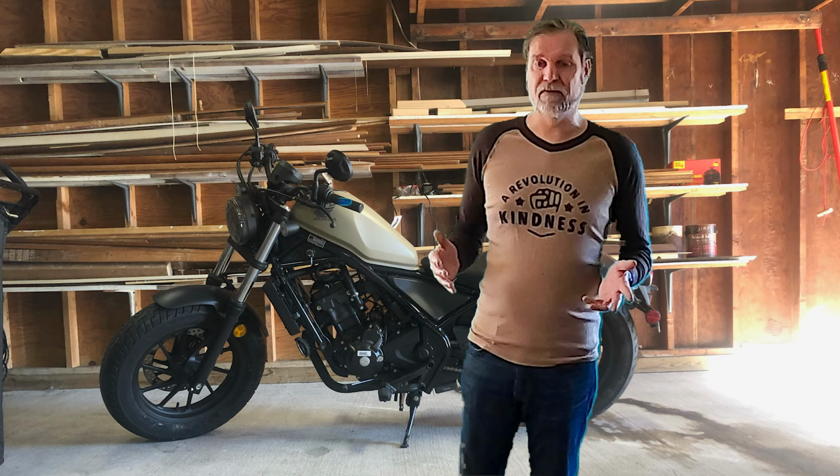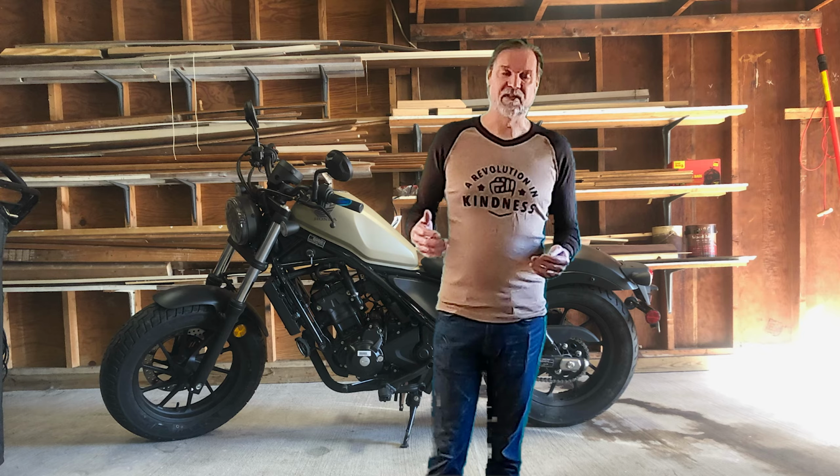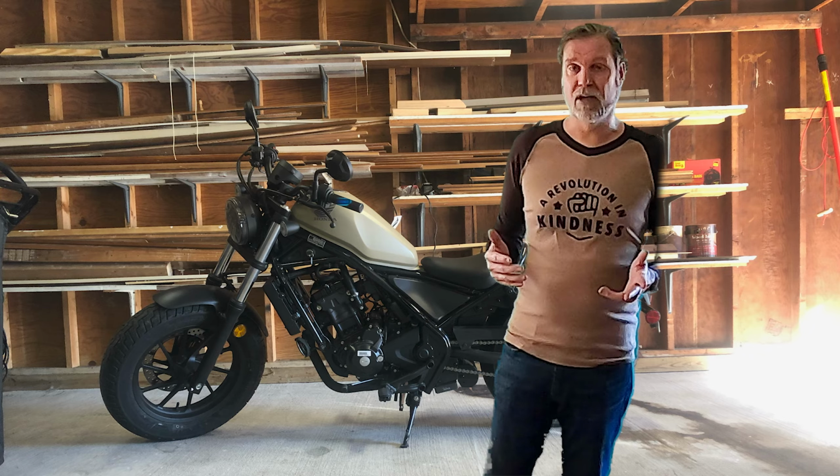The question, is this a good first bike? Answer, yes. For a couple of reasons. First of all, this bike has 27 horsepower and 27 foot-pounds of torque. It is not a super powerful bike, but that's great because that means it's not going to be popping wheelies and throwing you off the back of it and getting you into trouble because you're riding a 100 horsepower sport bike like I chose to get on for my first street bike.